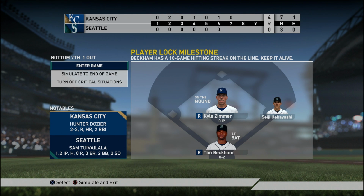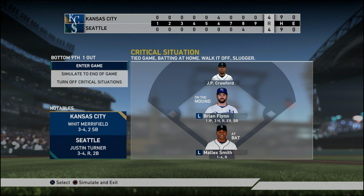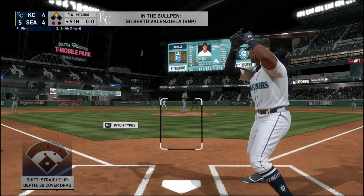It's a really weak team. I mean, one of the bottom feeders of the league right now. And then we go play the Kansas City Royals at home in a 4-game set. And here we are in the bottom of the 9th inning.